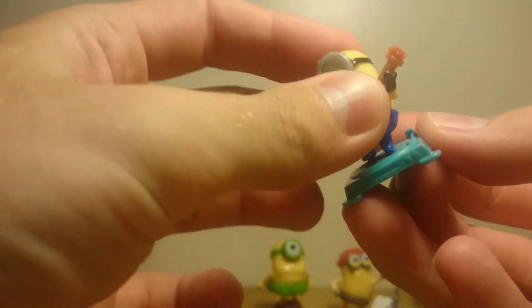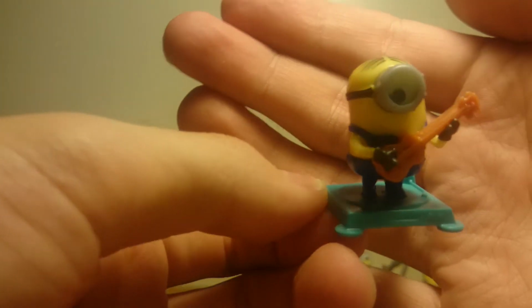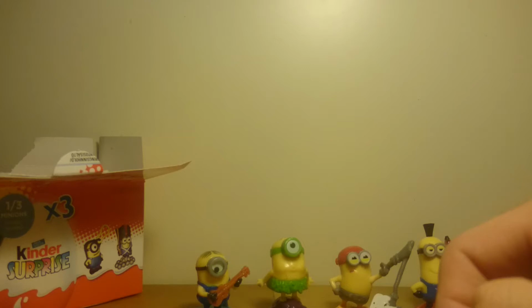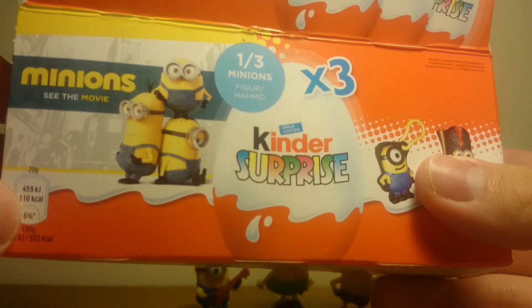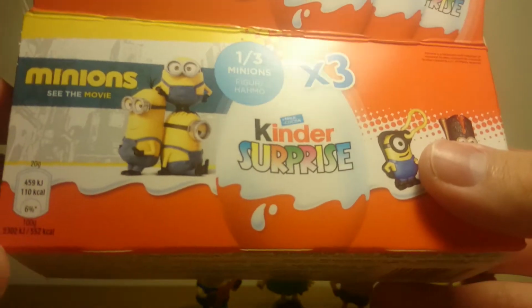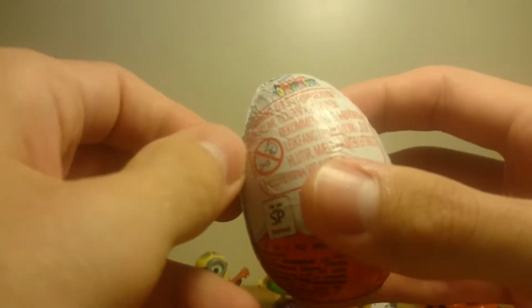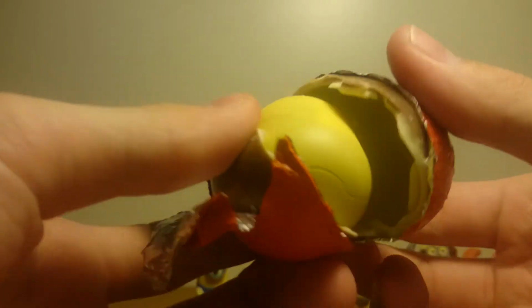And I think we got the musician Minion. Super cool. He's holding a guitar. Let's put him with his Minion friends right over here. On these boxes, it says that it's 1 out of 3 Kinder eggs that's supposed to contain a Minion. But I can only hope for 1 Minion more. I will have all the Minions in the collection. But I'm happy and satisfied whatever toy is inside.